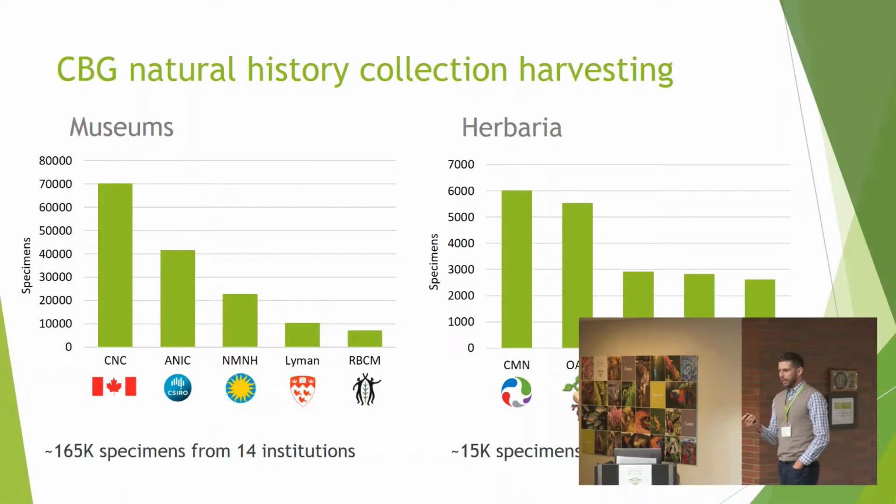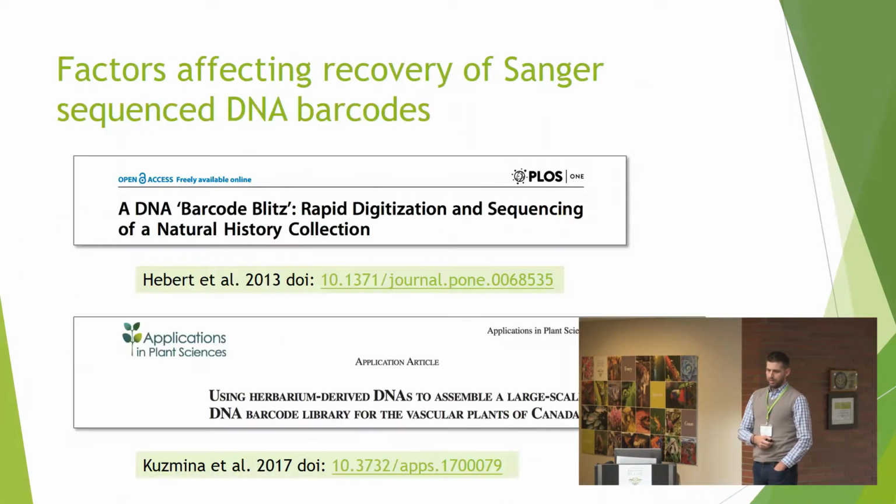And so we're starting to get a handle on the factors that affect the recovery of first Sanger sequenced DNA barcodes. We have a couple of papers that had a lot of specimens included. The first is Lepidoptera from the Australian National Insect Collection, 40,000 specimens analyzed there. Masha Kuzmina looked at 13,000 herbarium specimens. And you need that mass of data to tease apart the various factors.